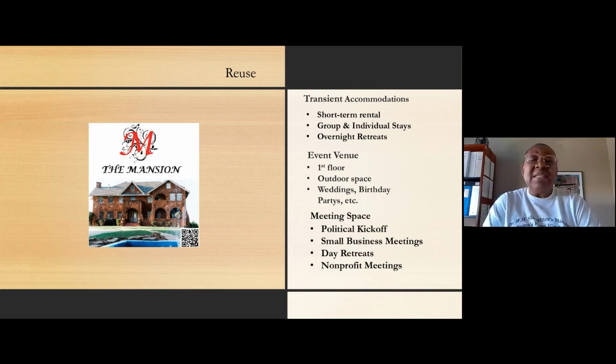And with the home's unique architecture, we were forever more getting questions about being able to use the home for events, for weddings, for birthday parties, and also using the outdoor space. So we put together a few packages and some rules and regulations, and we began hosting events. Also, we had organizations and politicians that asked if they could host their political kickoffs there. We've had small business meetings, day retreats, and also nonprofits that have come to meet there at the mansion.